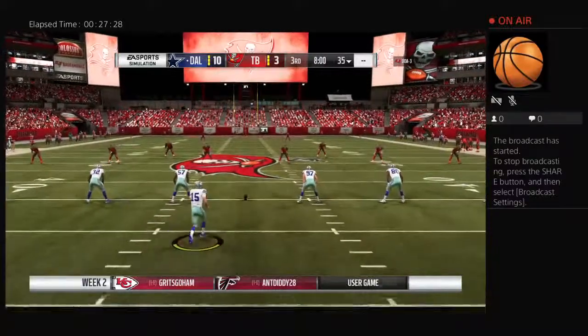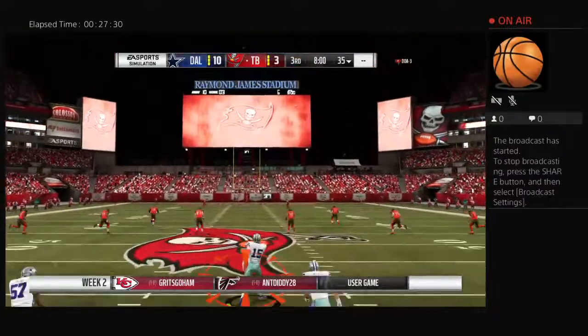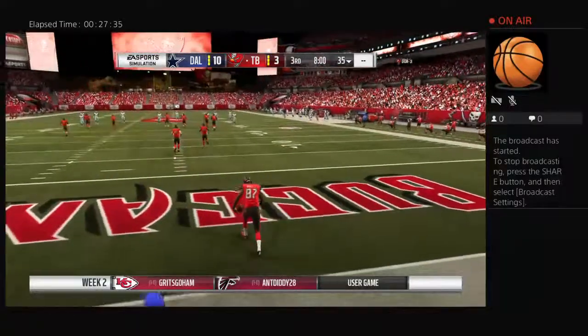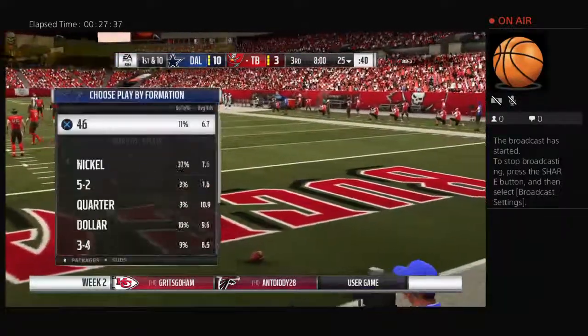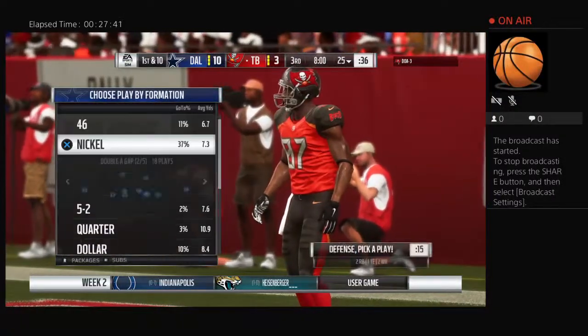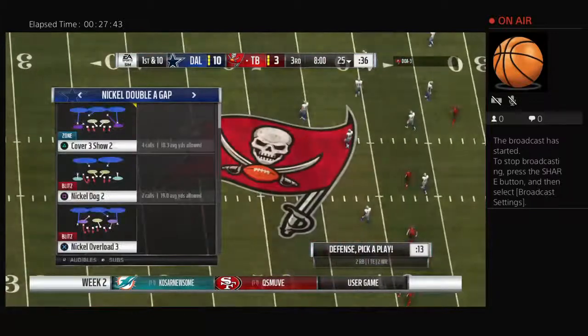So we have reached halftime here with the visiting Cowboys out on top. The Cowboys will get the football first here, and they have the lead as well as we are underway in quarter 3. Out come the Buccaneers. They'll have it first to start in the third quarter. They're down here, but very much in this game.